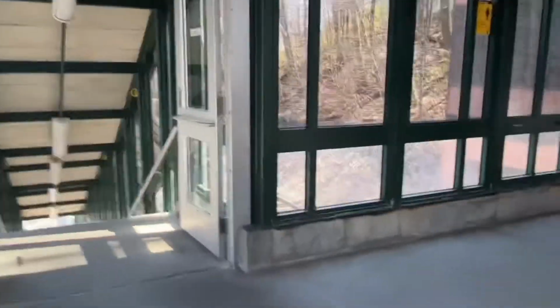Let's look at the window. It's a very nice Heights elevator at the Valhalla station in Valhalla, New York. Looks like the Greenwich station. All right, let's go ride the other one.